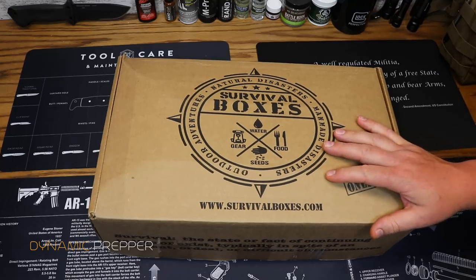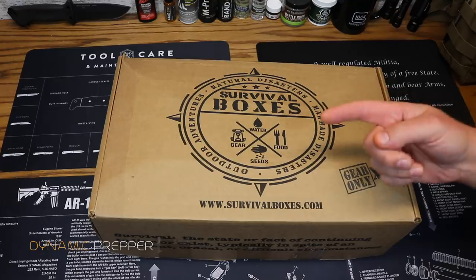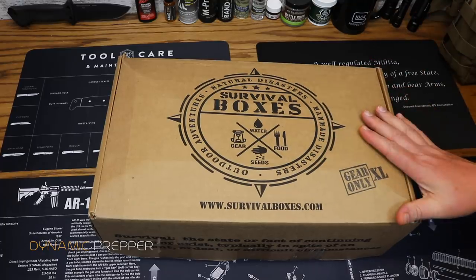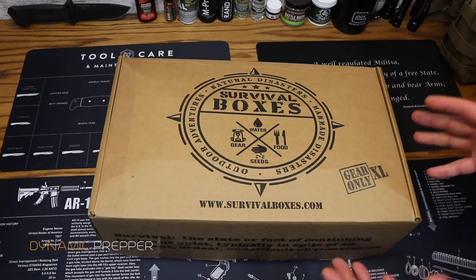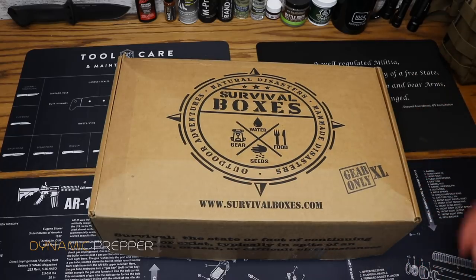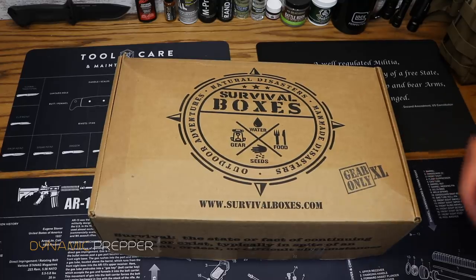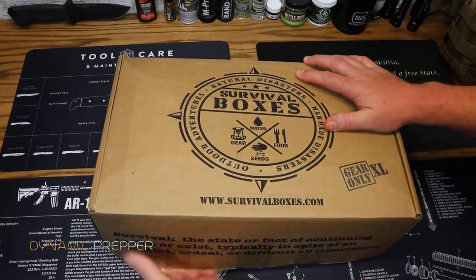They have a couple of different box levels out on their website, including the Alpha, the Bravo, the Gear Only, and the Gear Only XL. This is the Gear Only XL box. So as the name infers, we're only going to see gear in this. Price on this box is $89.99 per month plus shipping. Let's get into it. I'm excited.